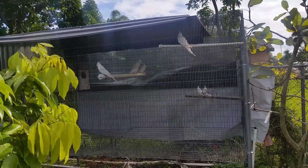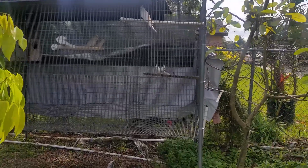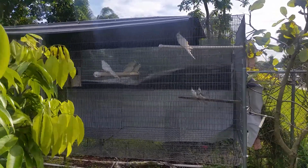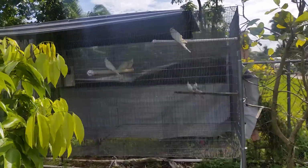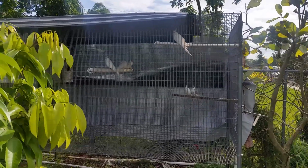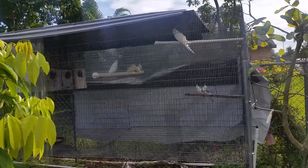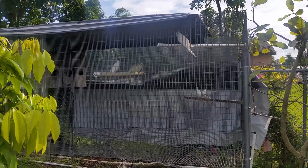All these pairs that I have here, except that one with the white face, those three pairs are A1. Big birds, big size. I chose those from the 28 pairs that I had before.